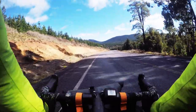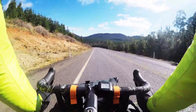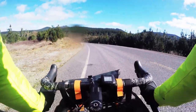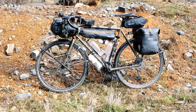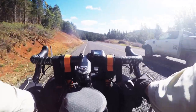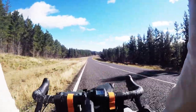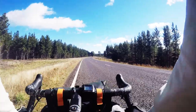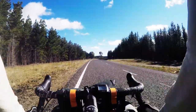Alright. Already doing 50 k's an hour. Now I'm doing 60. Now I'm doing 70. I'm going to take this opportunity to remove my rain clothes because I'm not worrying about dirt splashing on me now. I've got a tailwind. No wonder I'm able to do 60 k's an hour on the flat.